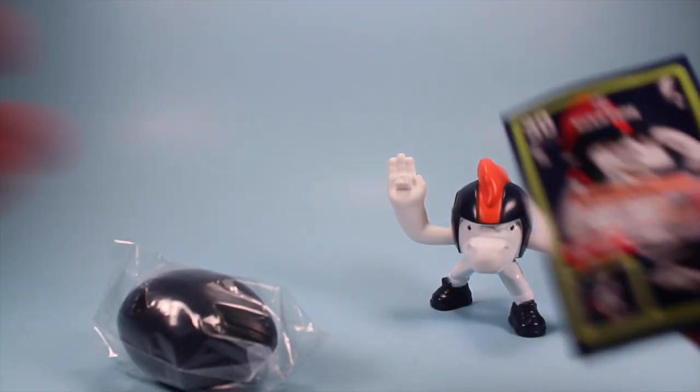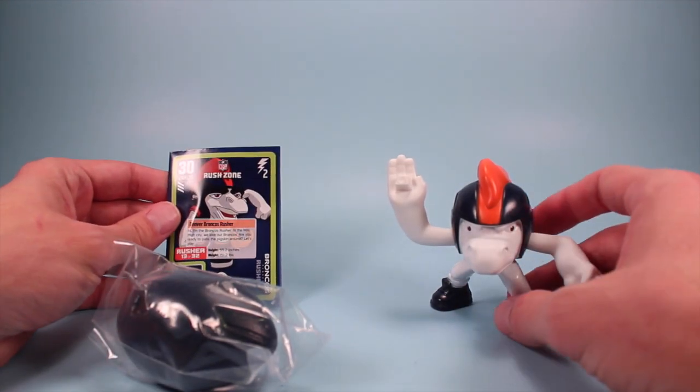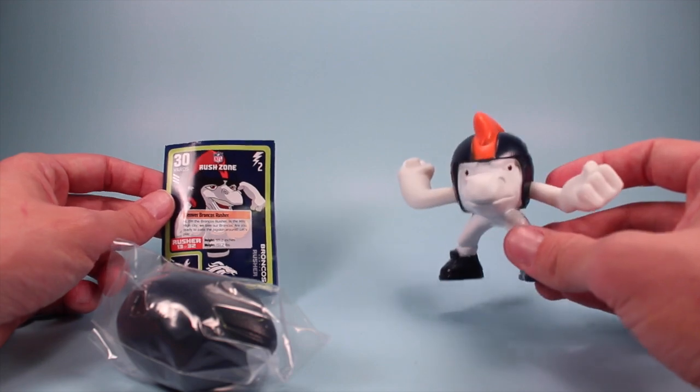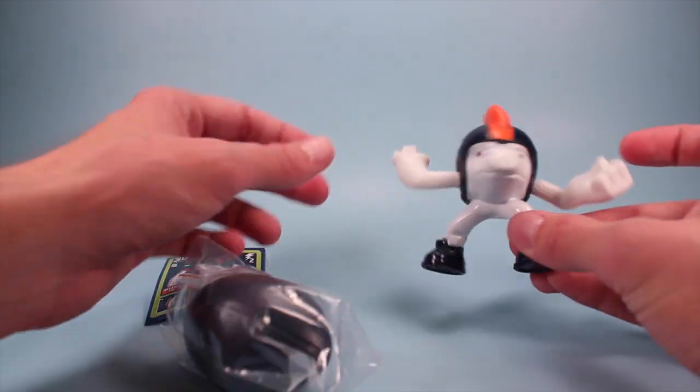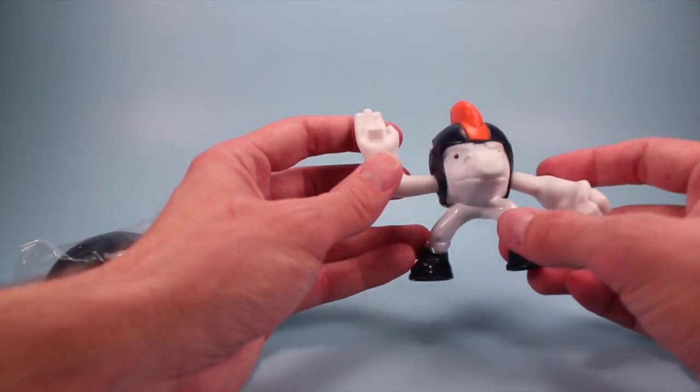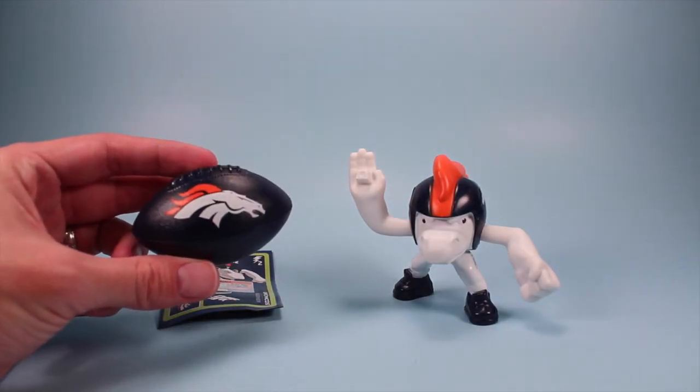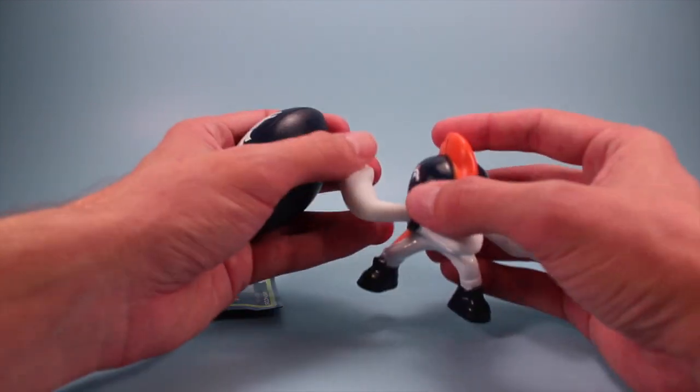So anyway, here's the Denver Bronco Rusher. Out of 32 teams, this would probably be my second or third choice, so I'm really excited to get this guy. I like Denver Bronco stuff since I'm kind of close to Denver. Look at that football. That is amazing. That pops out of all of them really well. The best part of these toys.